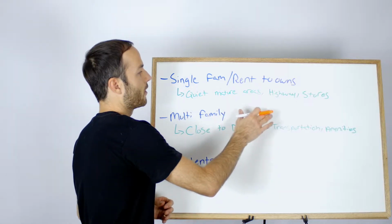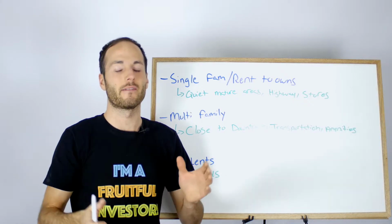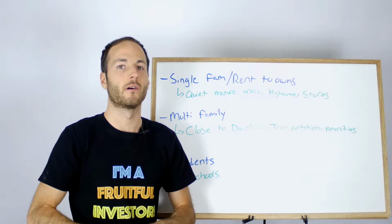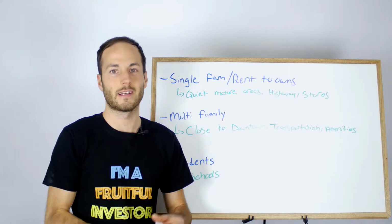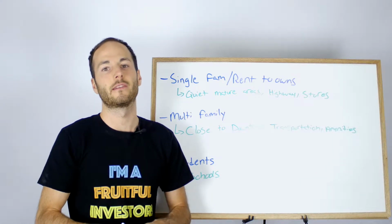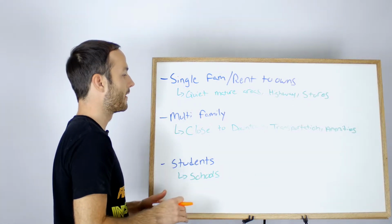Single family tenants also want to be close to stores, grocery stores, and other amenities. Again, your parents or the tenants don't want to be driving around half an hour just to get to the grocery store. 5 to 10 minutes if possible. If they want a major grocery store, it's not a big deal, but at least give them the option that if they need something quick in the house, they can go within 5 to 10 minutes to a grocery store or a store. Very important. Now for multifamily, it's kind of the complete opposite in a lot of ways.